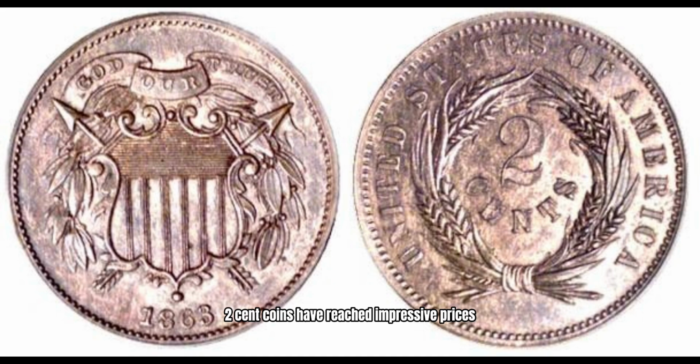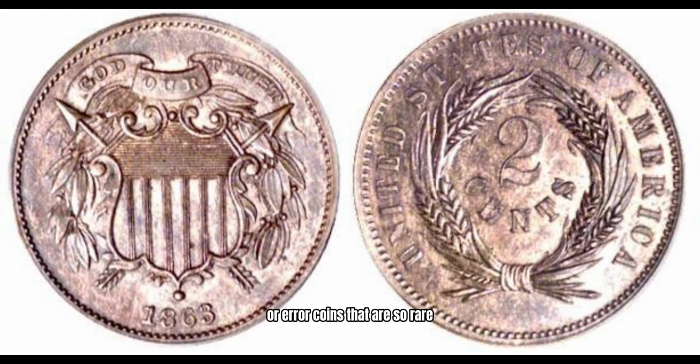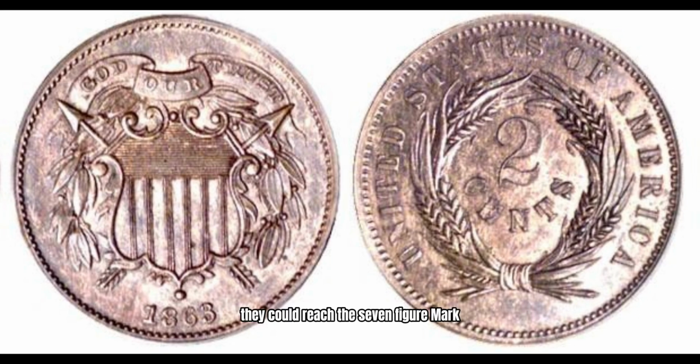Some high-grade 2-cent coins have reached impressive prices at auction. Collectors value these coins not only for their historic significance but also for their rarity. In perfect mint condition, a 2-cent coin from this era can sell for hundreds of thousands of dollars. There are even some unique varieties or error coins that are so rare, they could reach the 7-figure mark.